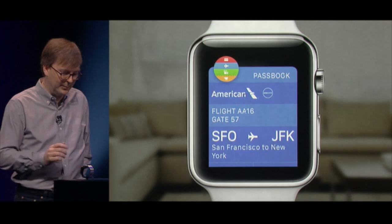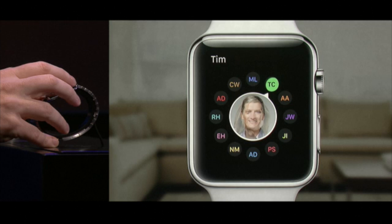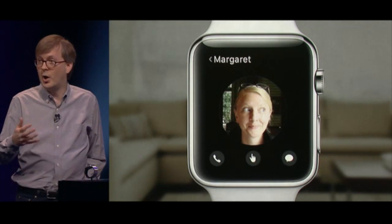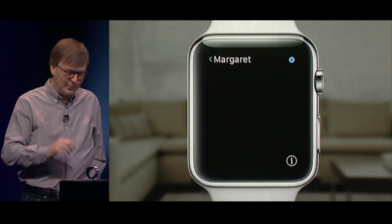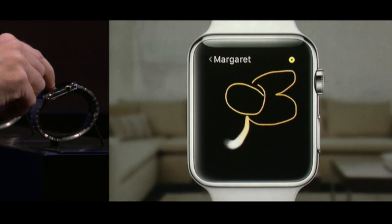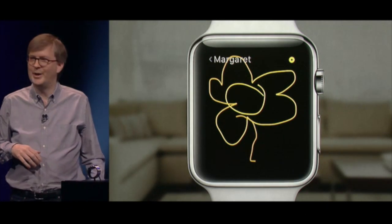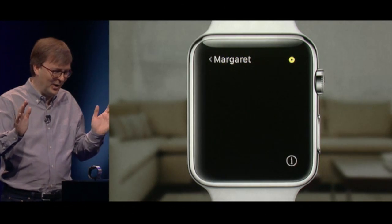So I'll just press the side button here, and it brings up my friends. I can use the crown here to select somebody to send a note to. There's my wife. Now I can call her, send a message, or I can use Digital Touch. I'm going to draw a picture for her. So I'll pick a nice color, and I'm going to draw a nice slow flower. So that way she knows I'm thinking of her as I'm flying. All right, so that's sent off to my wife now.